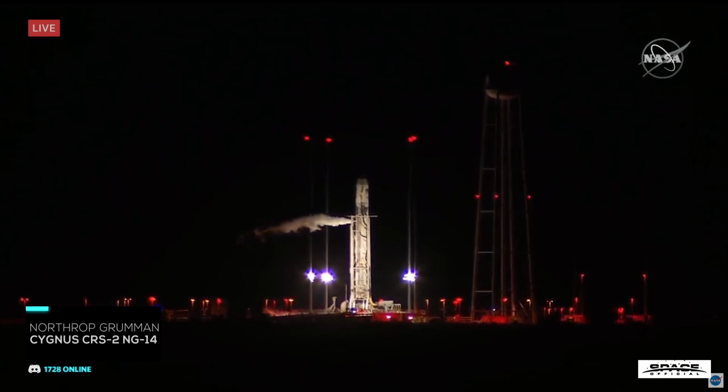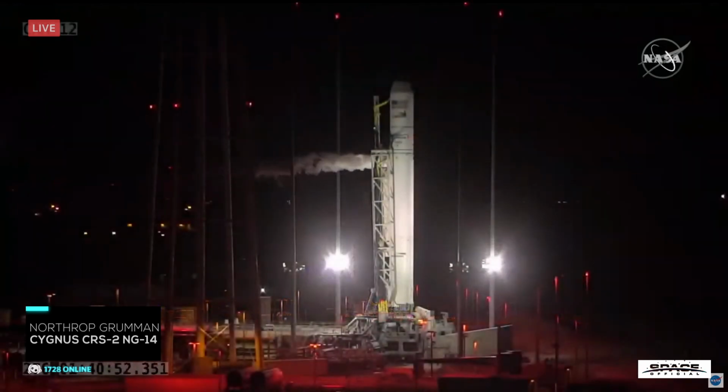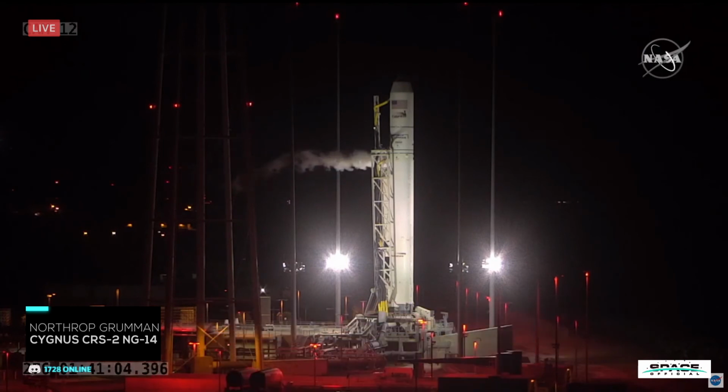Auto sequence start. ODM voltages and currents nominal. GNC 1, verify ready for nav mode. Terminal count underway. Ready for nav mode. Ops 2, 414, switch to nav. Orb nav, switch to navigate. And LC, this is Prop Lead. We are in LC, OCCS automated abort.